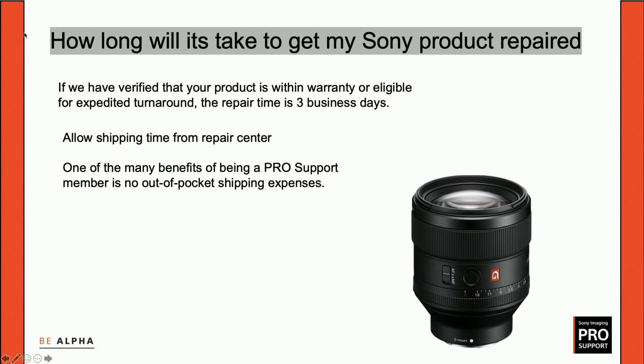Like I mentioned, it's free. So one of the many benefits of being a Sony Pro Support member is there's no out-of-pocket shipping expenses. So how does that work when you're sending it there? You contact the center, they verify it, and then they send you a shipping label and you send the lens to them or a camera, whatever it may be.